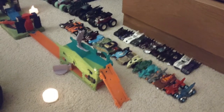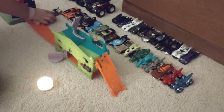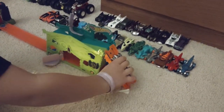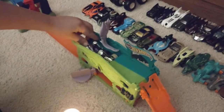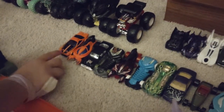We're gonna get started with Turbo Charged. He is a pretty cool, spooky car. Can he make it through the ghost garage? There's a few challenges to making it through this playset. First is you've got to be able to slide down below, and I don't think he can. I think he's too tall. All right, next car.